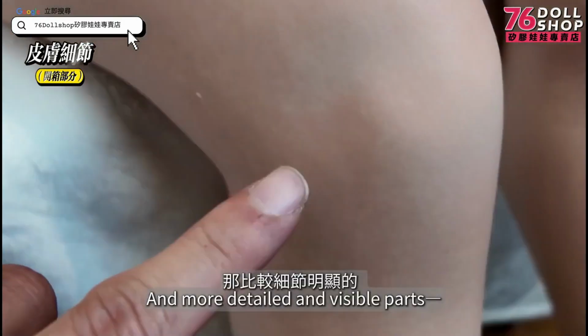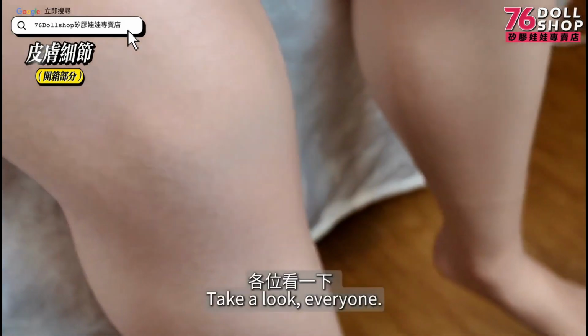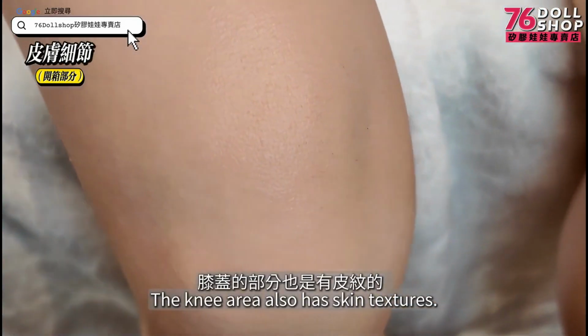And more detailed and visible parts, like the knees, also have it. Take a look, everyone. The knee area also has skin textures. This overall structure.